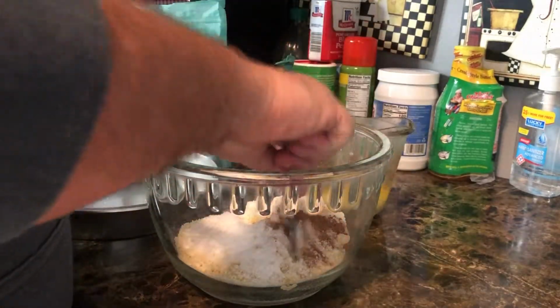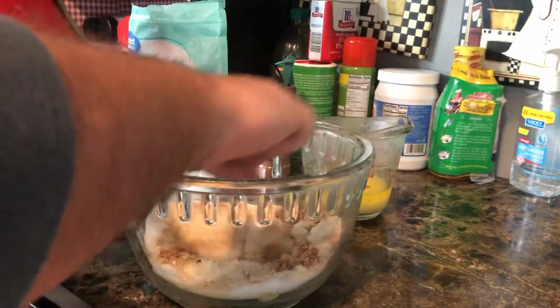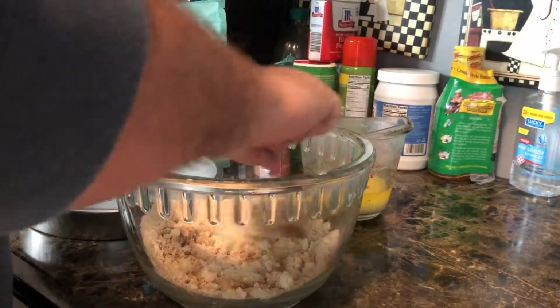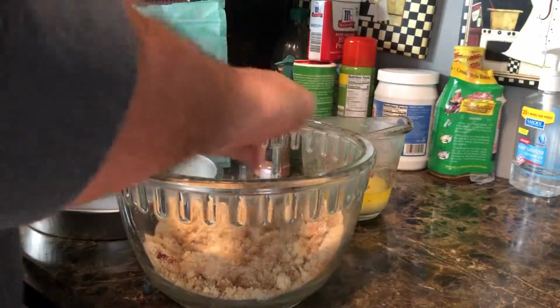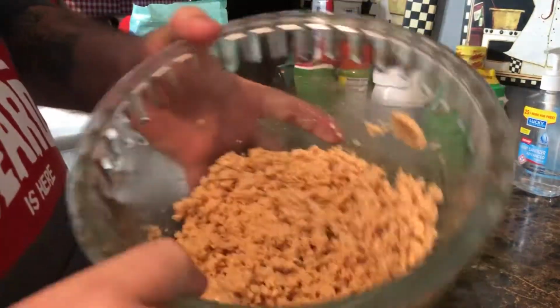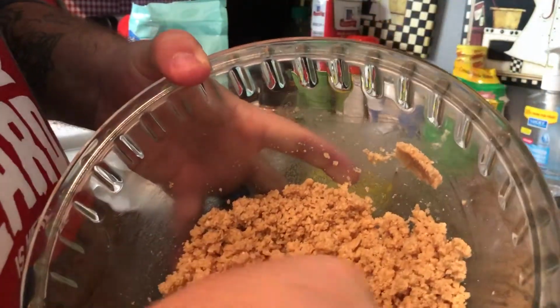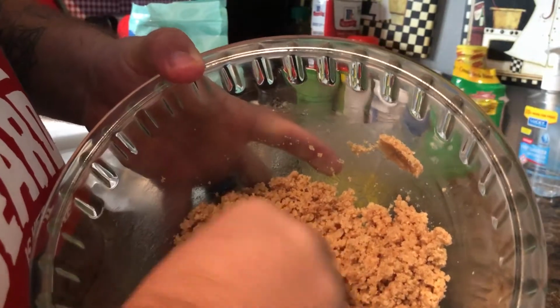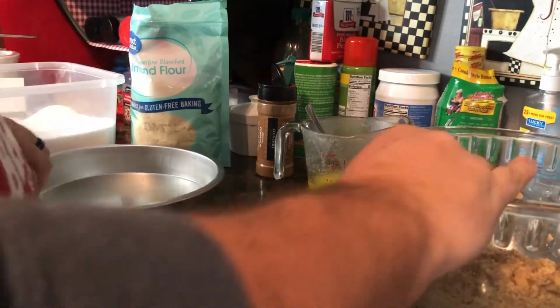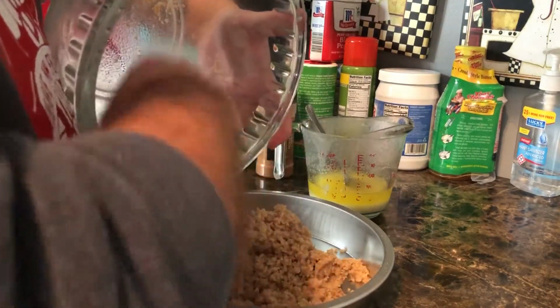All right, and we just mix it all together here till we get a dough. I said dough, but it's actually more of a graham cracker crumble consistency, which is fine because this is a no-bake, so we don't have to cook this or anything. And we're going to press it down into our round pie pan here. So we're just going to scoop all this out.